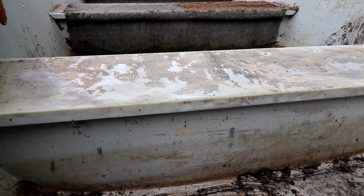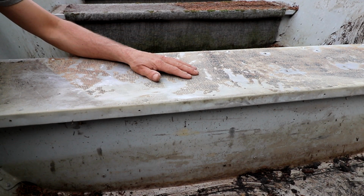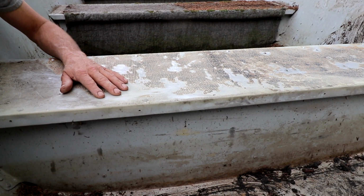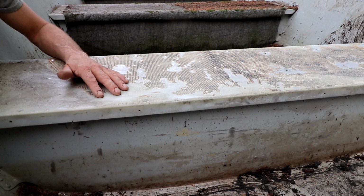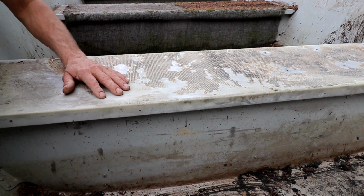Well, at least the carpeting comes off anyway. This glue I could take a sander and sand that down to metal, but I could really care less. It doesn't have to be pretty. It's not a pretty boat. It has to be light, it has to float, and that's the only two things it has to do.